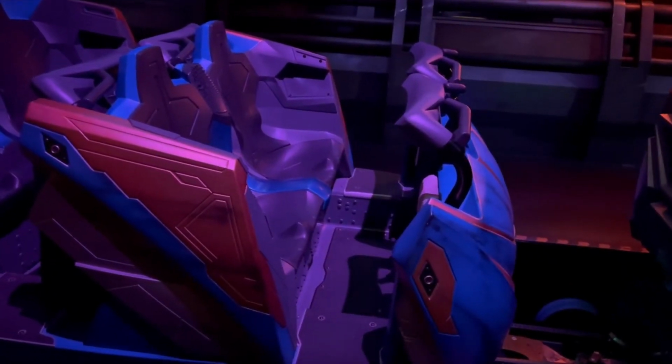Here's the starship. I recommend pulling the lap bar down as you sit. So we both fit, no problem.